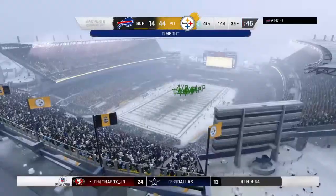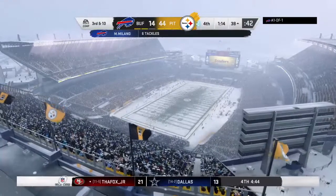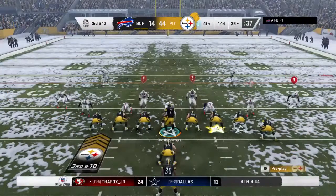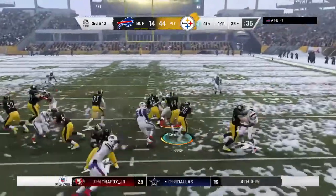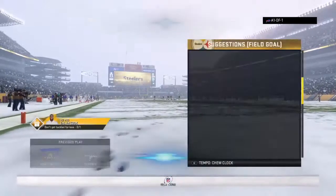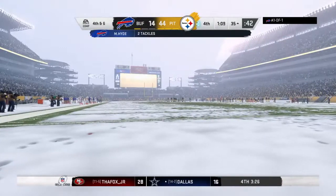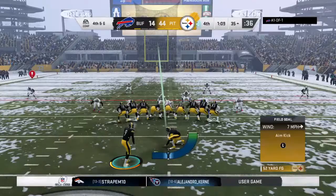And he is met in his tracks behind the line of scrimmage. Now the Bills are going to use the first of their timeouts as they'll talk it over here before what will be an important 3rd down. Roethlisberger will hand to Connor. And he'll only get this to about the 35, well short of the line to gain. Now the Bills will use the second of their timeouts as they'll head to the sideline and talk over what to do next.